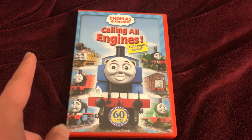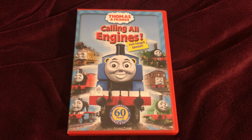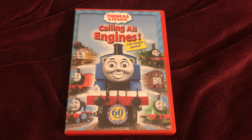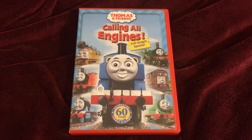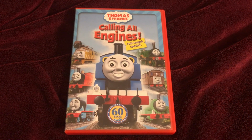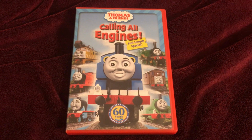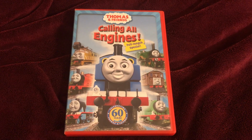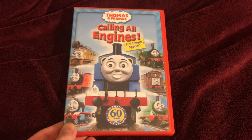But I do have a few positives. I do like how this is the first movie Sir Topham Hatt and Edward are in, and Edward talks, finally, and Sir Topham Hatt talks. And Daisy makes a comeback, and Derek makes the cameo in the music video trying to do things better, and George makes a comeback, because he was the one who needed to fix the runway. And those are a few positives.